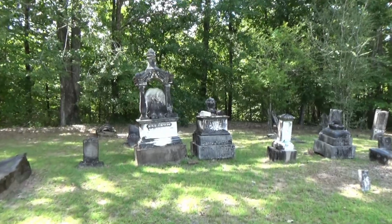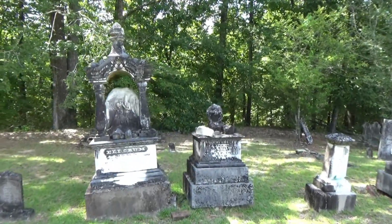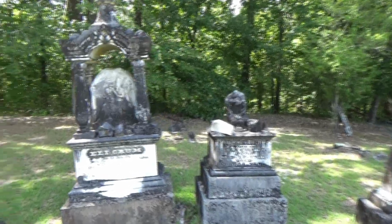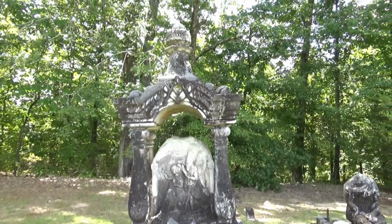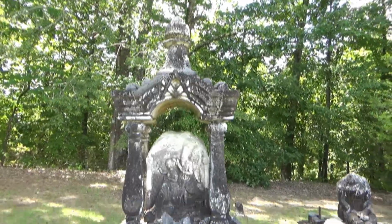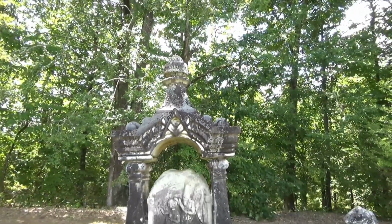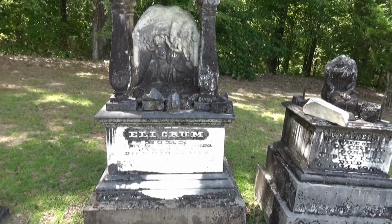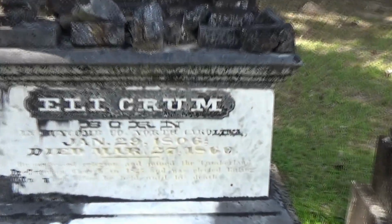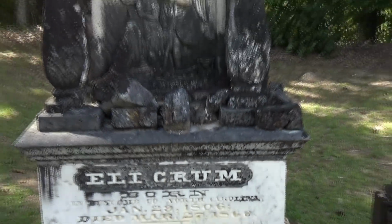Now this one has crumbled. The one on the right, I believe it used to match the one on the left. But look at this. It looks like maybe a Masonic symbol there. Eli Crum, born 1806 and died 1860.